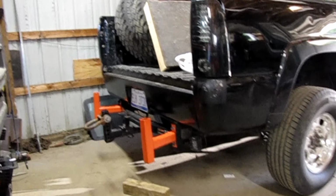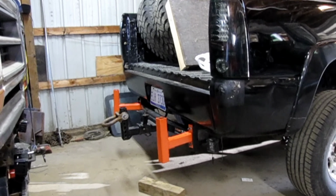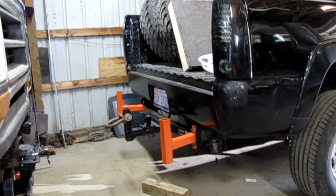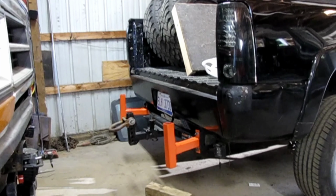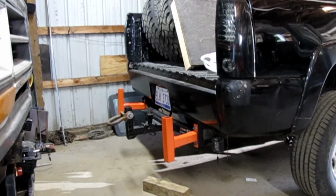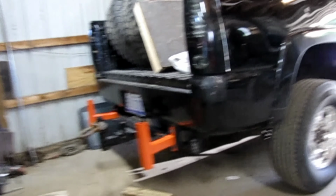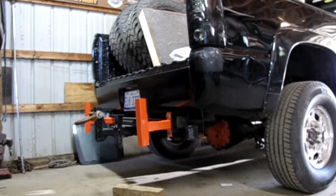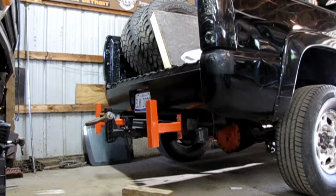All right, there we are, finished products. Once again, like I've mentioned before, it's amazing how one sled stop looks like it was welded completely different by a different human being than the other sled stop. But like I said, never claimed to be a welder. But they should do the trick.